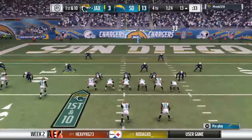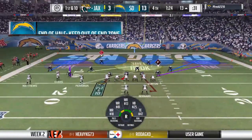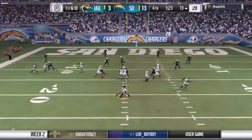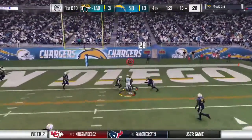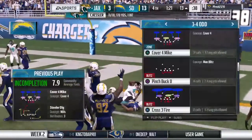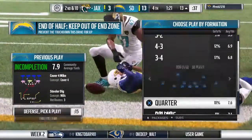Here we go now. Check. Patriot. Over. Now Kessler. Free. The collision there jarred the ball loose and brings up second down.